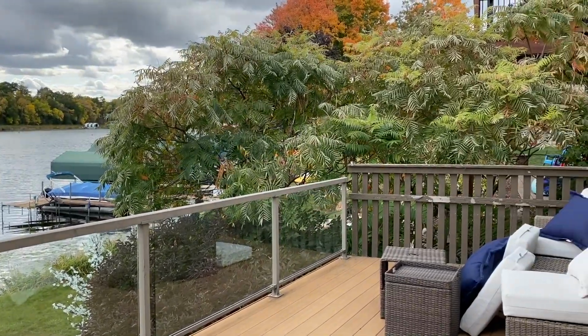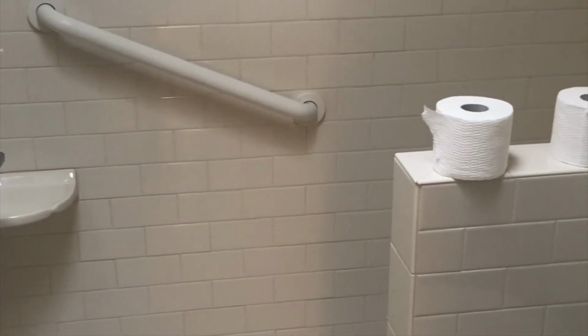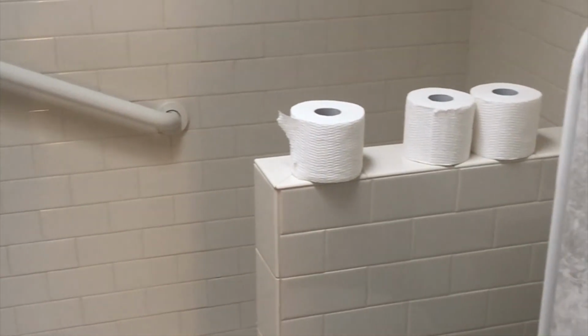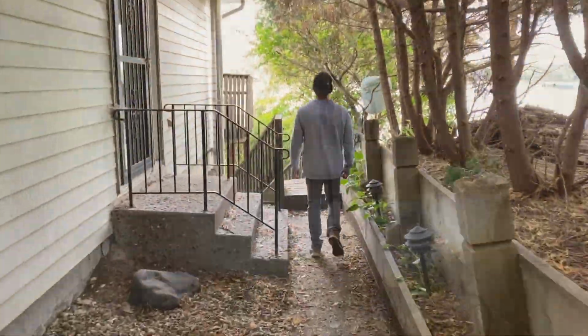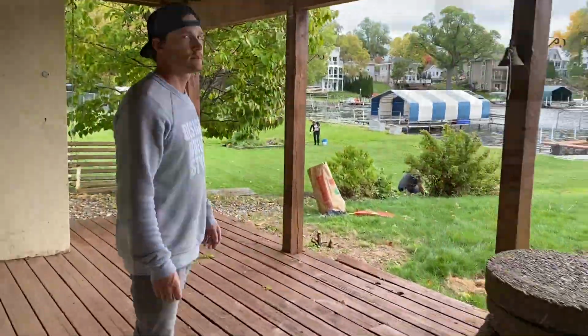So it's a property we bought on Lake Minnetonka. We're planning to fully remodel the whole entire thing. The main level pretty much got a new layout and all new. Basement a little bit different. We're gonna kind of keep the layout, but change everything up: flooring, drywall, ceiling, everything. But we're gonna take you on a tour and then show you our plan. And hopefully the plan stays that way throughout the renovation process. We'll see.